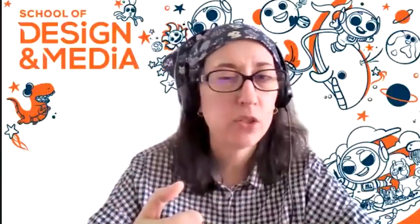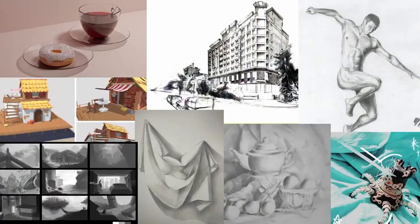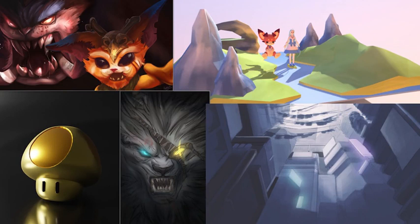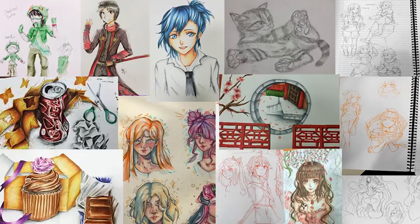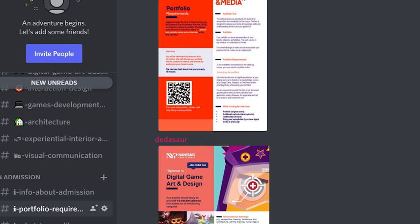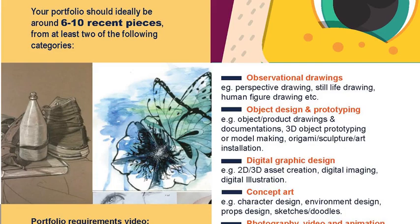You want to keep it tidy. Don't be too wordy in your description. Just keep it sweet and to the point. Whatever you do in the end, just remember to organize your work by categories. It's very, very important that your categories label media or type of work, not so much the name of the project at this stage, because we wouldn't know it's the name of your project. So maybe you have 2D, 3D, observational drawings, live drawings, character design. You can use as a reference of how to label your categories the PDF that I shared with you on Discord about portfolio requirements.